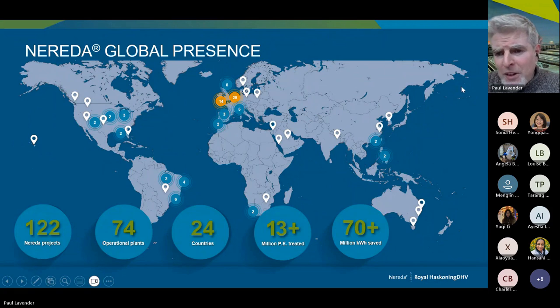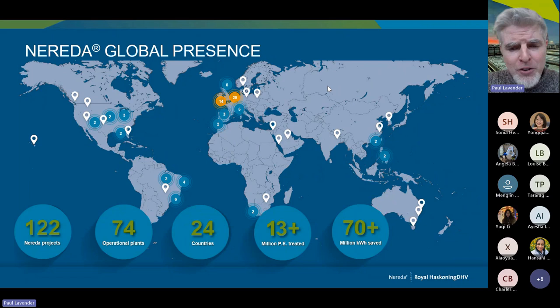So I think Nereda is probably the most widely deployed technology using granular sludge. I suppose there's a question as to where the boundaries of granular sludge are and where there's densification processes. There's a number of other processes out there that aim to create bigger or heavier flocs. But in terms of true granulation, that's really the space where we aim to be with Nereda. So we've got over 120 projects worldwide across 24 countries. We've got 74 plants in operation.